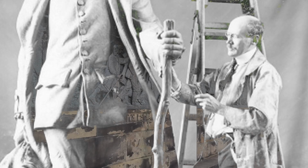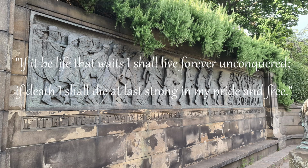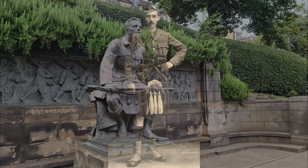Below the memorial frieze are lines from the poem A Creed, written by Ewart Allen Mackintosh. "If it be life that waits, I shall live forever unconquered. If death, I shall die at last strong in my pride and free." Ewart Allen Mackintosh was a former classics student at Oxford who had been killed in action in 1917 while serving as an officer with the Seaforth Highlanders.